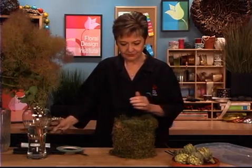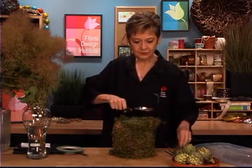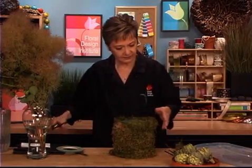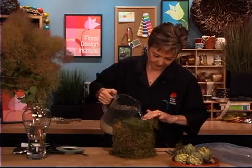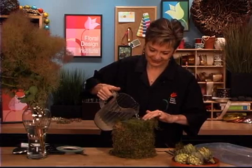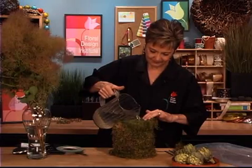Then I can make sure that the moss doesn't fall into the water and clip a little bit off because you don't want it to fall in and start wicking it out. Everything else looks pretty good, but that side was a little too heavy. Then I can go back and add water. Look how much water that holds. It holds so much. It'll keep the flowers so happy.